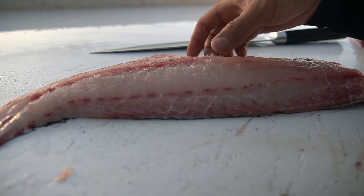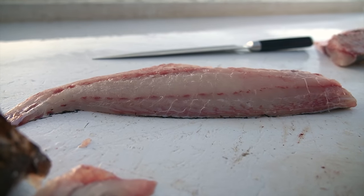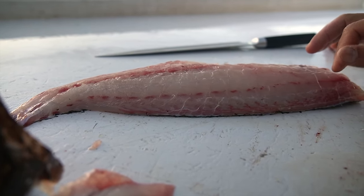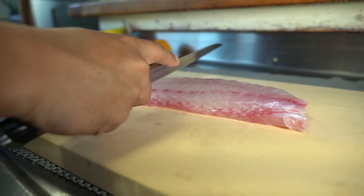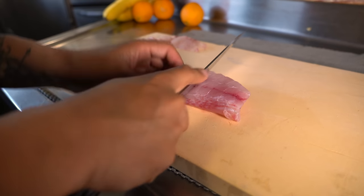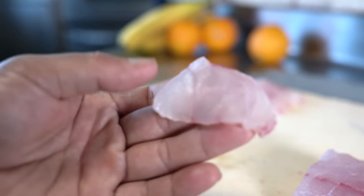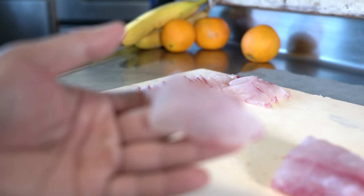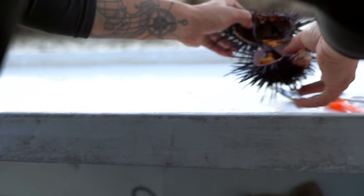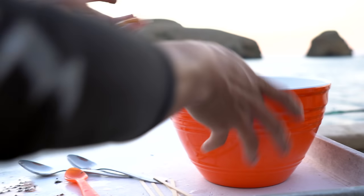Really clean. I don't think these fish have any parasites. Looks pretty good. All right, I'm gonna do the other half and then we'll take it inside, slice it for sashimi, and we're gonna use this for a little sushi platter too. Yeah, this is nice, really good looking white meat. Looks similar to maybe a snapper. Yep. So, boom. See that? Comes out. And then just like that, let's put some salt water in here.